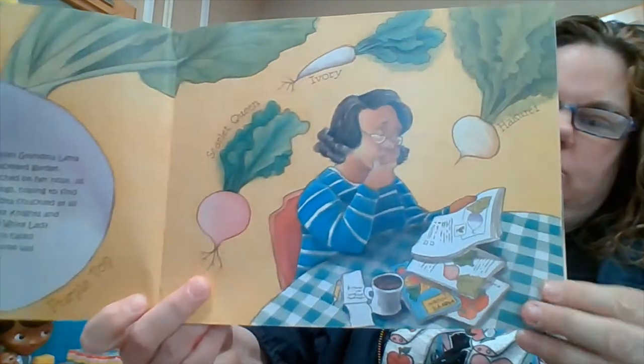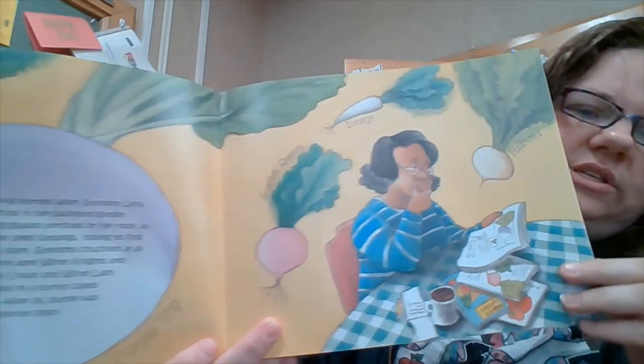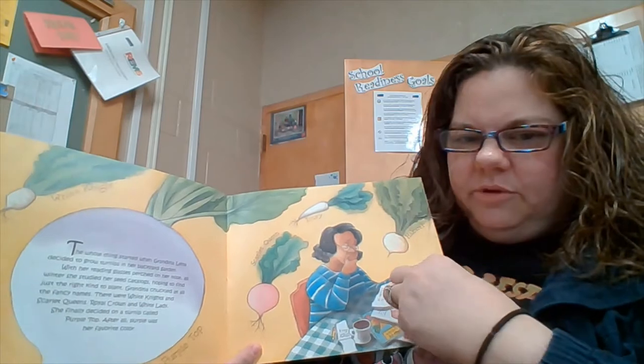So there she is looking at her seed catalogs, trying to decide what kind she's going to get. And she decided on the Purple Top turnip.